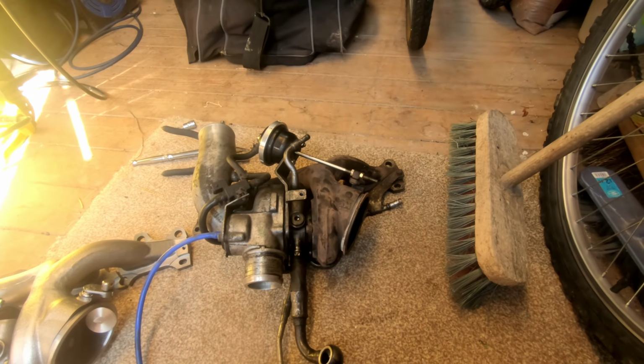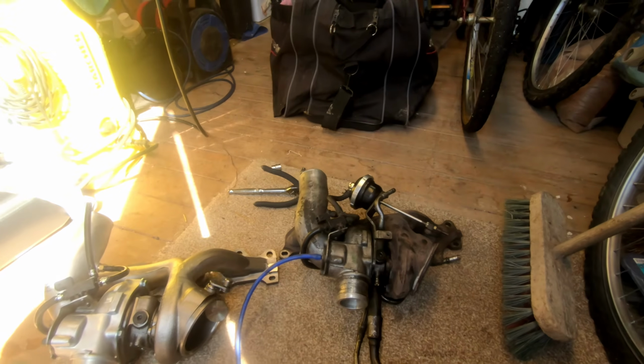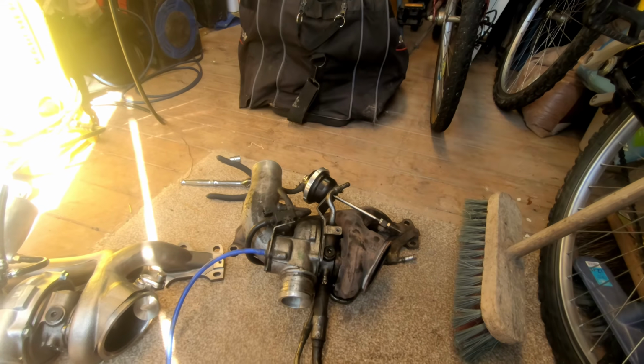But yeah, I'm going to get this in the vice now and start changing everything. And then hopefully once that's on, it's ready to all go back on together again.